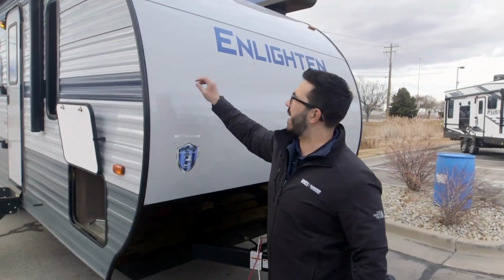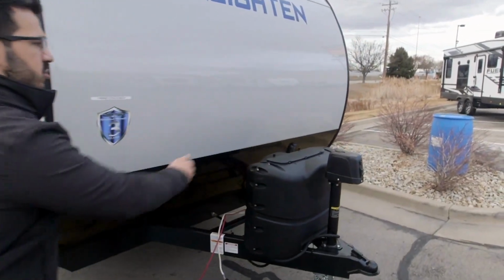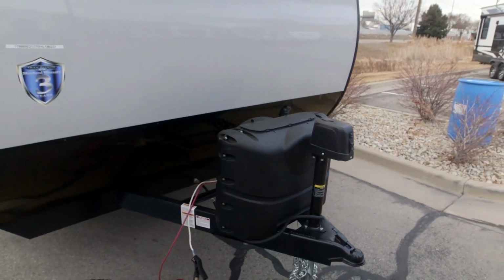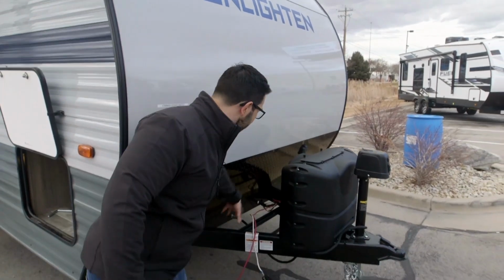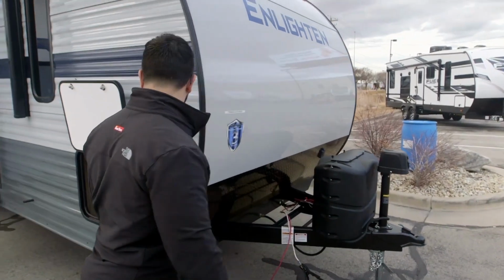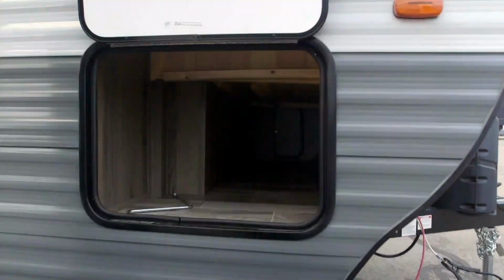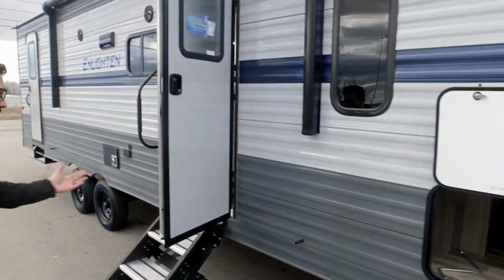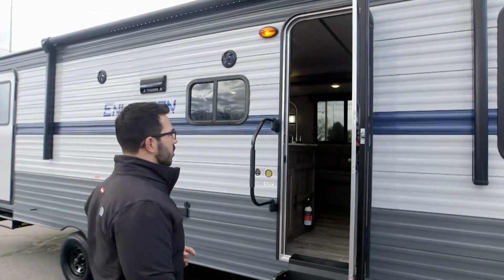Your bugs and everything will get smashed here, super easy to clean. I love that. You have 2 20-pound propane tanks instead of a single. Still, you have the power tongue jack right here, so it's easy to hook up and disconnect. You'll see a spot for batteries right there. As we come and take a look, you get full pass-through storage on this one. You're going to go to double axle. You have the solid step, power awning with LED lights, 2 entries.